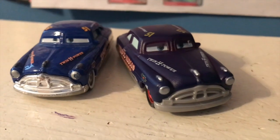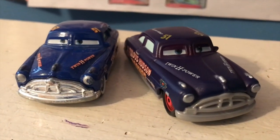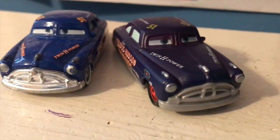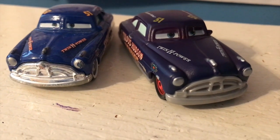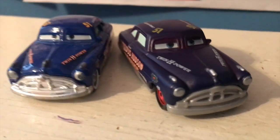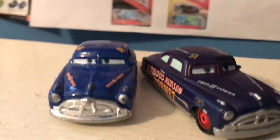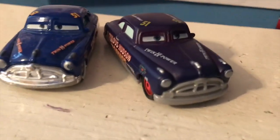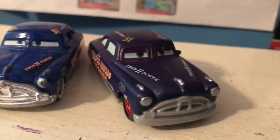He's definitely a darker blue than the normal Hudson Hornet and the Dirt Track Hudson Hornet, which is exactly the same as Fabulous McQueen, who's actually a darker blue than his normal variant, and honestly, I kind of prefer this shade of blue. I think at least for Fabulous McQueen, it is a bit more accurate, and maybe it's a bit more accurate for Doc as well. Might be a bit too dark, but it definitely matches up with the color of Fabulous McQueen a bit better.